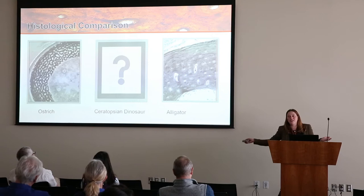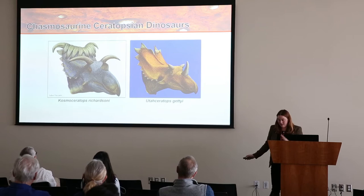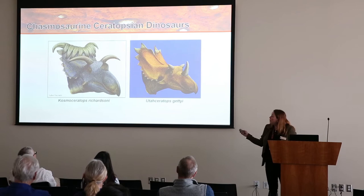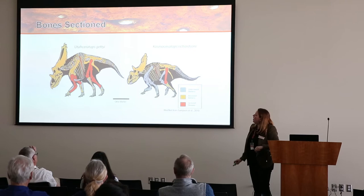All right, so for my study, again, love ceratopsians, they're my fave. I wanted to sample Cosmoceratops richardsoni, which you can see downstairs, and Utahceratops gettyi, which you can see in the window. I'm very excited. And they're both found in southern Utah in the Kaiparowits Formation. These are the skeletons that I sampled, and the gold color are the bones that we found in the skeleton, and the red ones are the ones that I have histologically analyzed.